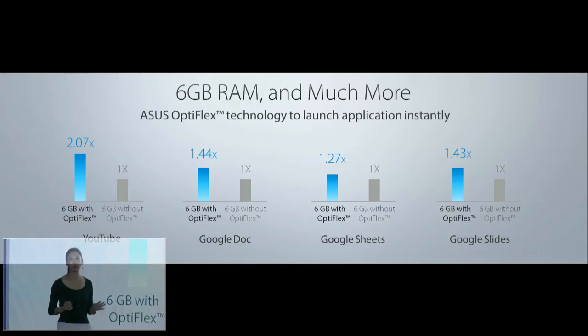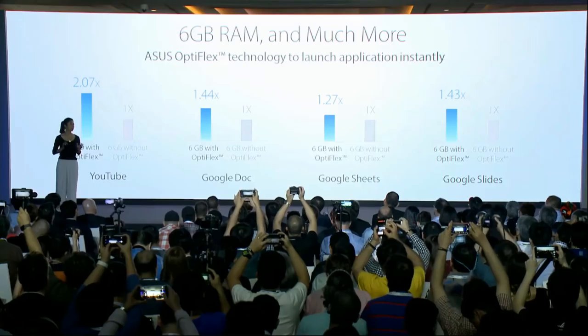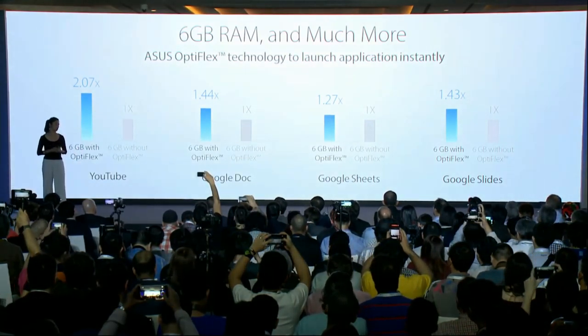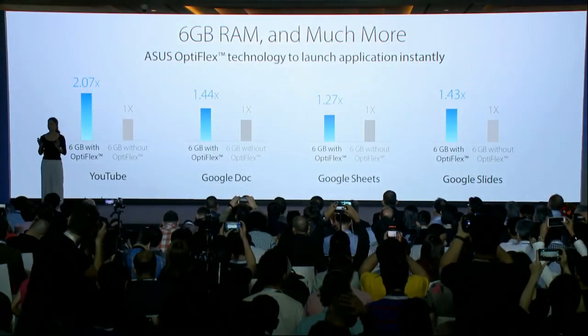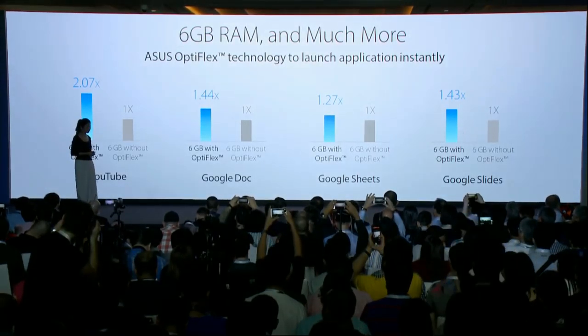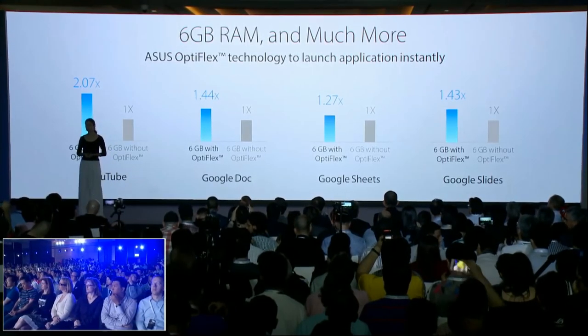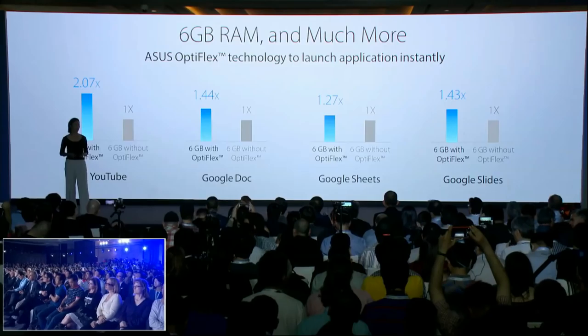ZenFone 2 was the first to have 4 GB RAM back then. Now, with ZenFone 3 Deluxe, we have 6 GB RAM and OptiFlex technology. OptiFlex enhances and unleashes the full potential of the 6 GB RAM and allows you to be even faster, and opening apps from one to another takes no time at all.